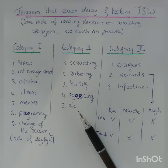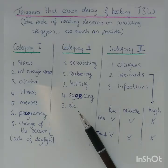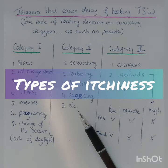So I will talk about this in a separate video, and I also want to add here not to put too much stress or guilt around scratching, because it's part of the journey and it happens. But if you see that there is a patch of skin or a certain area that you scratch so deep and so hard that you observe yourself that you're in a vicious cycle and this spot does not heal, not even after weeks or after months, then you know this is something to look at and to take into account, and to also research deeper what is going on in that part. Because it can also be that there, for example, is an infection, or that especially on that part you encounter an irritant all the time, or an allergen, etc. So I will also do a separate video on types of itchiness and what you might be able to do about itchiness.